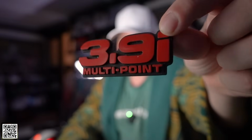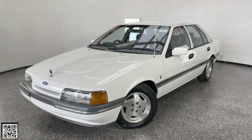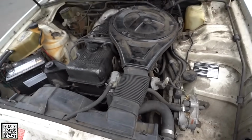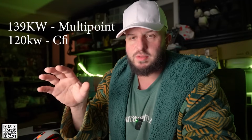There was also a 3.9 litre multi-point option, which cost extra, and that gave the engine 6 injectors instead of 2 going through that carby looking thing. 139 kilowatt for the multi-point, 120 kilowatt for the centerfire injection, which is what mine is. The 3-speed automatic. It definitely doesn't throw you back into the seat.